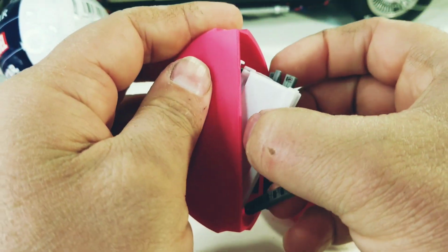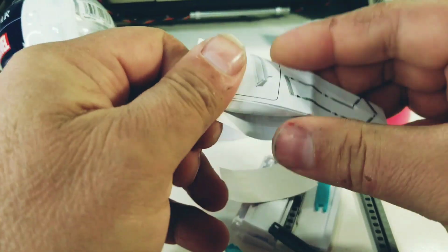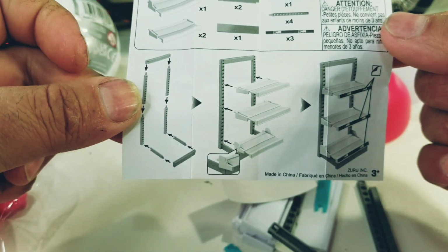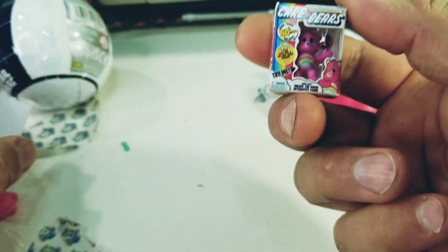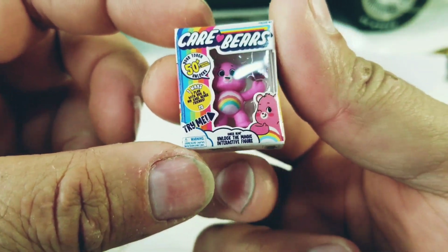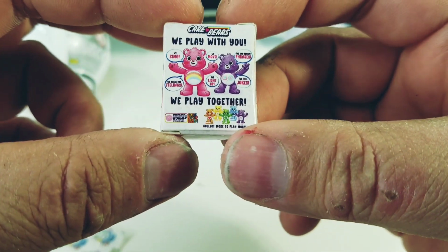Alright, so this looks like probably a shelf. Bigger shelf than I got last time. So we can put that together. Got a Care Bear. It says try me, but I don't think you can do anything with it. I don't think you actually can try it. I don't think there's any sound.